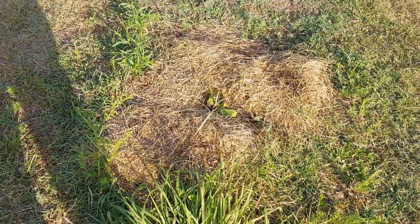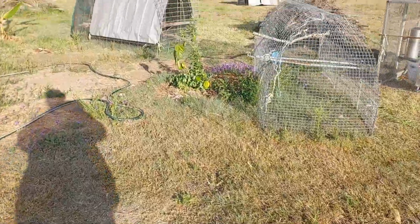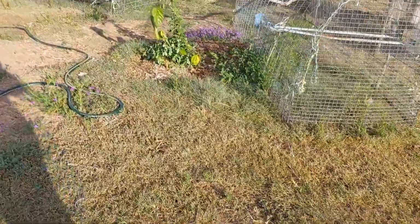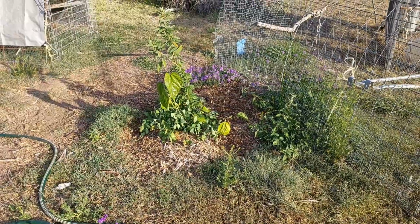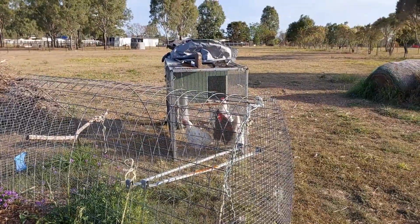Looks like my dandelion might have died, but the banana's still doing okay. I've really got to get some water onto these. Hang on. There, so that mulberry's doing well. So really pleased with that. I really need to end up getting some more mulch around the bottom of that. I'm not sure why these chickens are so unsettled.